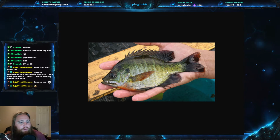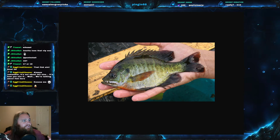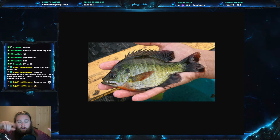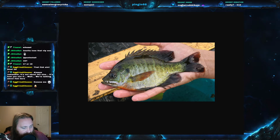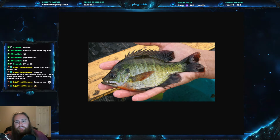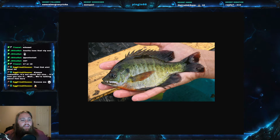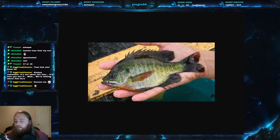Now, when we get into spawning, males make spawning beds. They actually look like craters in the bottom of the river. They'll just small gravels. They'll clean out a little section of all the dirt and debris. And they are very, very territorial of these spawning beds. They will attack anything that gets close. Then a female will come in and they'll lay their eggs, and then the males actually chase the female away, and the males take care of the eggs until they hatch. After they hatch, they're on their own, you know.